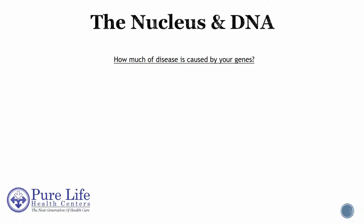So here's the question. We hear this a lot now. People are saying that certain diseases are genetic in nature. So people will look for their family history with heart disease, with cancer. But when you break it down, how much of the disease is caused by your genes? 2%. So we have a whole society of people freaking out about 2% of the cause. 98% is controlled by the environment.